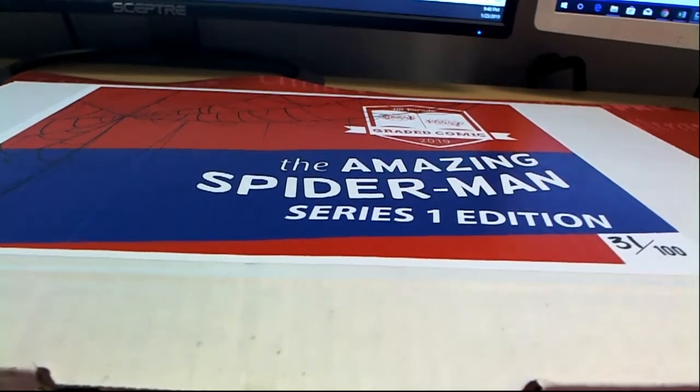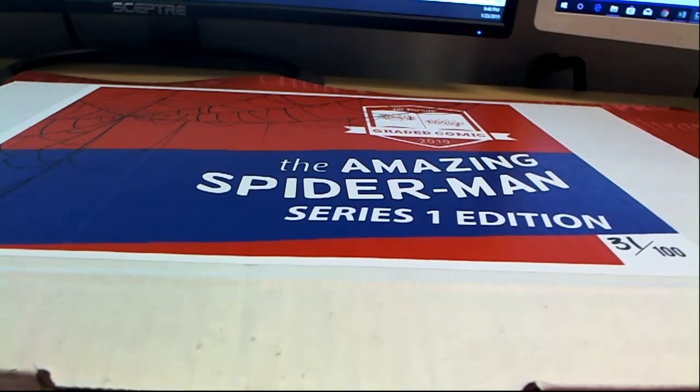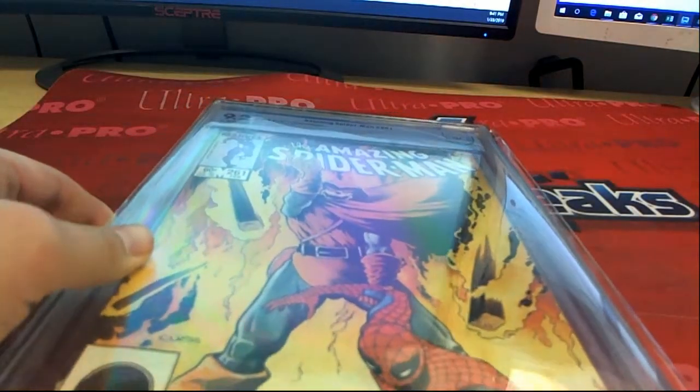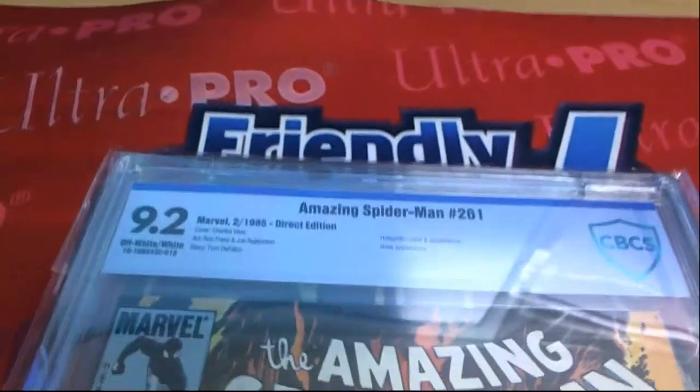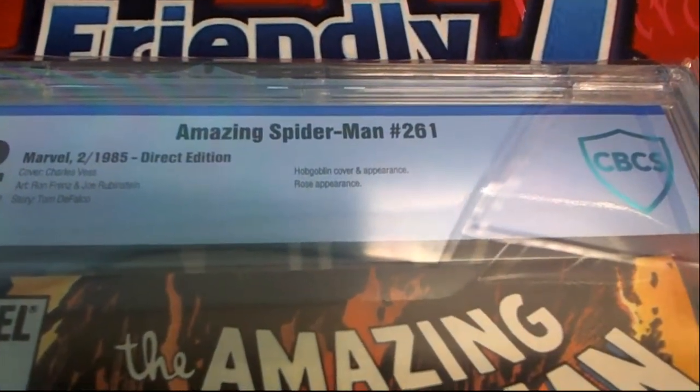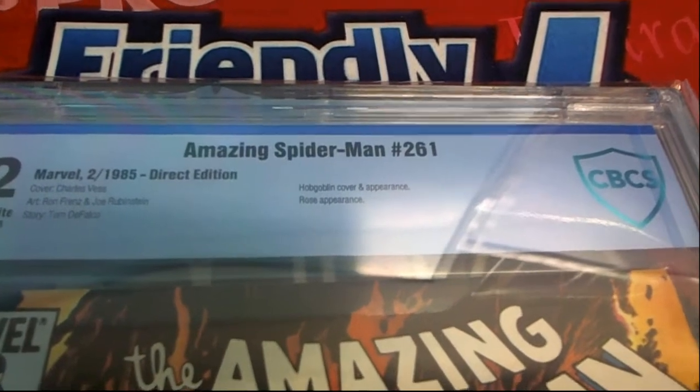Good luck, everybody. Let's see what we're pulling out. Amazing Spider-Man Series 1 graded comic. Might be a good one. Might be a really good one. Good looking cover from 1985, coming in at a grade of 9.2. Hobgoblin cover and appearance, Rose appearance. This is Amazing Spider-Man 261.